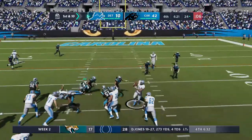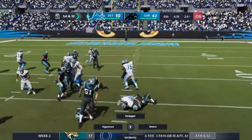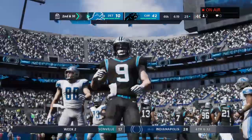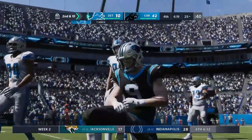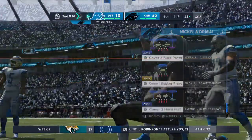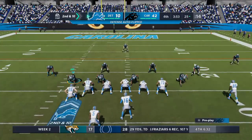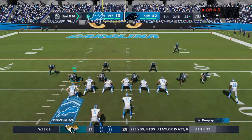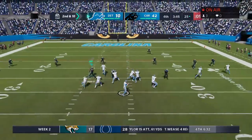On 1st down, Goff. Quick hitter here, it's complete. No gain there on the completion. 2nd and 10. Number 85. That was a simple throw and catch, but even with that completion, 0 yards gained, so they're behind schedule on down and distance. I think they were hoping to get it to him. He could make a man or two miss, but that window closed quickly.